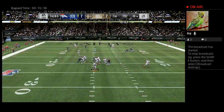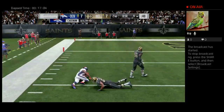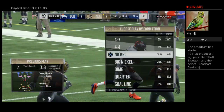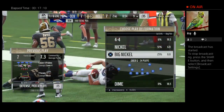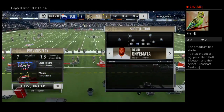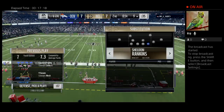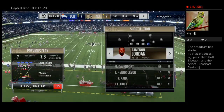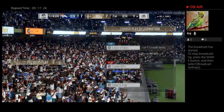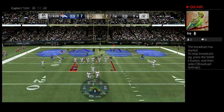Throwing on 3rd down, Keenum. Looking left side and completing it to Thomas. And he will have the 1st down inside the 10 to the 9-yard line. They're able to convert on 3rd down, and that sets up a 1st and goal.